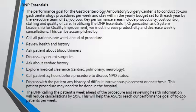We must increase productivity and decrease weekly cancellation. This can be accomplished by calling all patients 1 week ahead of the procedure, reviewing health and history, asking about patient blood thinners, discussing any recent surgeries, asking about cardiac history, and exploring medical clearance. This includes cardiac, pulmonary, neuro.